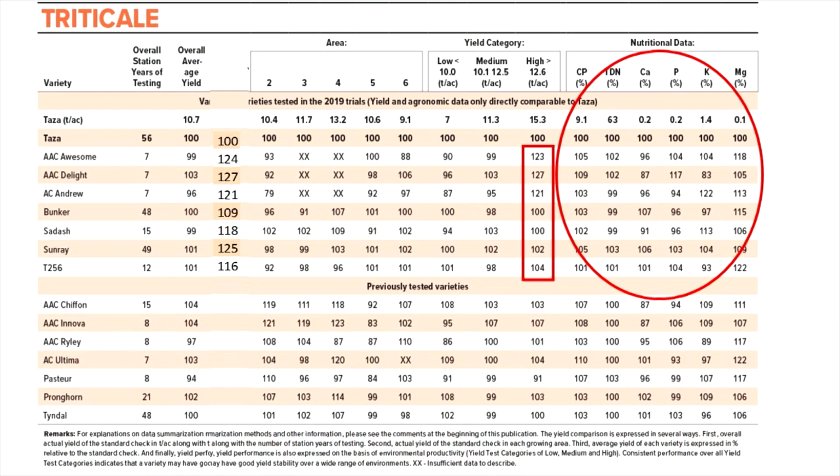So if you look at the region 1 section there, I didn't highlight it, the Awesome 124%, Delight 127%, Andrew 121. Every single one of our wheat and triticales actually did better than our check. So in our case down in the south, we saw a lot of yield tonnage on some of those new varieties.